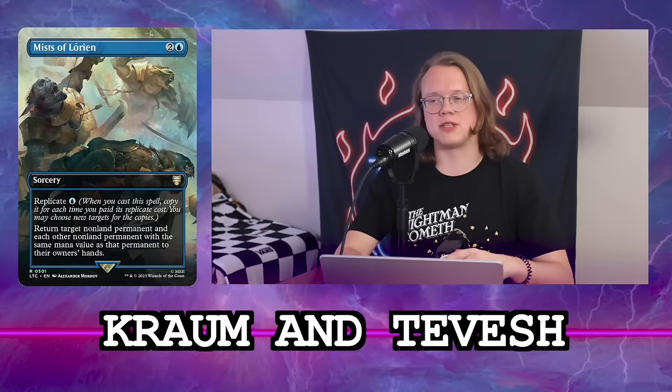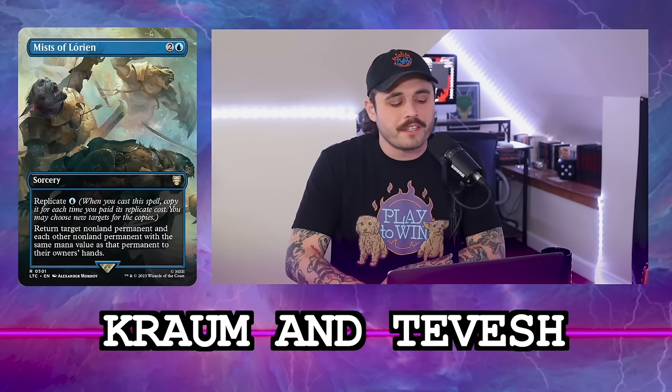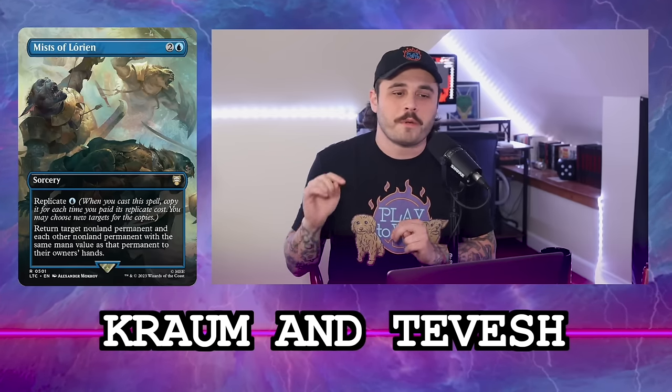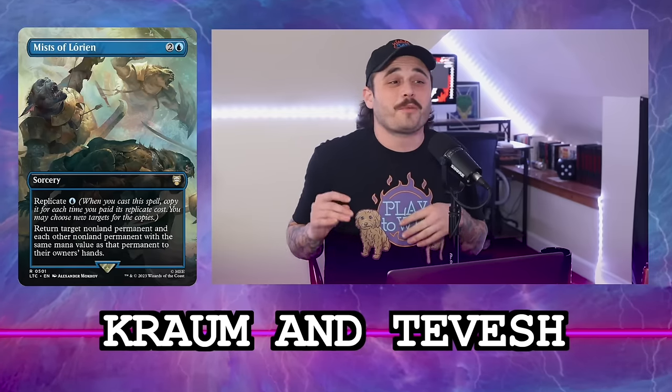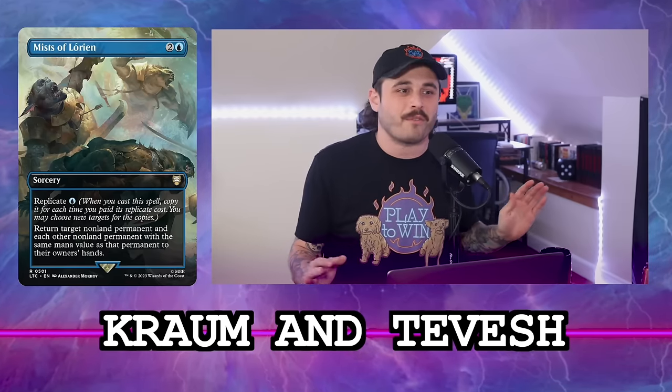But Toxic Deluge is still very playable, and there are other cards like this. We're used to seeing bounce spells at instant speed, but this does a lot more than just a bounce spell. This is almost always going to bounce several things. No, I'm sorry, this will always bounce several things. Yeah, this will sometimes bounce many, many things, right?